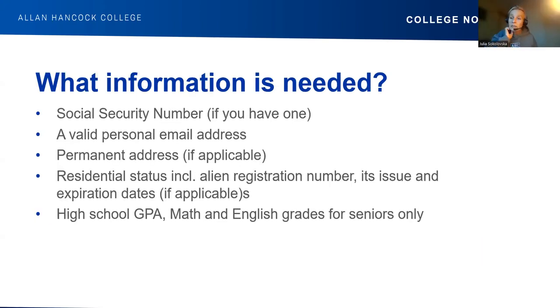So what information is needed for the admission application if you haven't completed it yet? You will need to know your social security number if you have one. If you don't have one, it's okay. You just check another box. But if you have one, it's highly recommended that you put it in right away. My recommendation is always to complete the application with the help of your parent, because there's some crucial information you would like to have input into your record correctly from the first time.